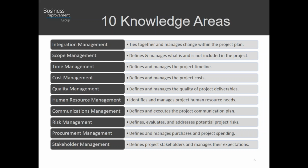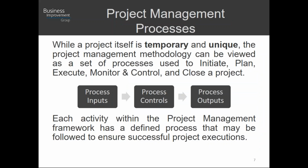Now I come back up to the top, the integration management. It basically ties together all the other 9, right? It's basically that umbrella that comes over all of these and allows you to put together your total comprehensive project management plan. So we spent quite a bit of time on this. As I mentioned before, this is going to be an overview. We're going to go into a little bit more detail on some of these, and for others we have future webinars and our website, and you can always reach out if you need any details on something that you're currently working on. Let's go ahead and dig into this a little bit deeper.